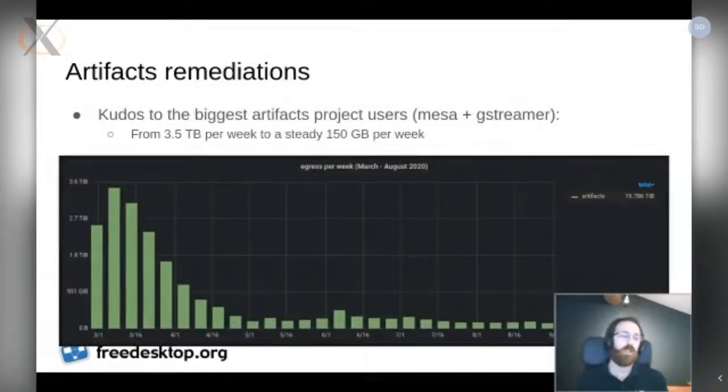So what happened? I would like to send a big thanks to the artifact project users, being Mesa and JStreamers. All of the people involved in those two projects. Thank you a lot. Because we went from 3.5 terabytes a week to a steady 150 gigabytes a week. So thank you. That is great. I know that it has been a very difficult effort, and yeah, thank you for that.